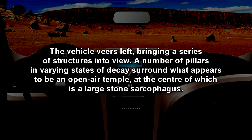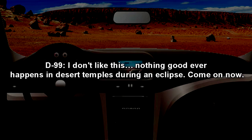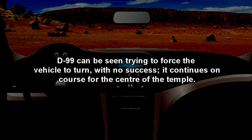A number of pillars in varying states of decay surround what appears to be an open-air temple, at the center of which is a large stone sarcophagus. I don't like this. Nothing good ever happens in desert temples during an eclipse. Come on now. D-99 can be seen trying to force the vehicle to turn, with no success. It continues on course for the center of the temple.